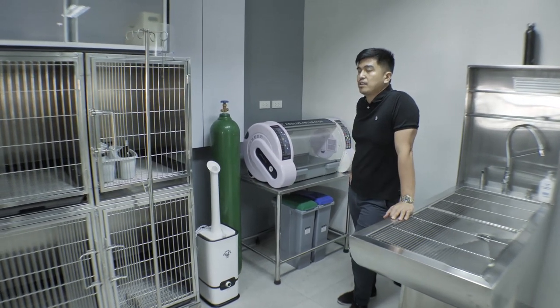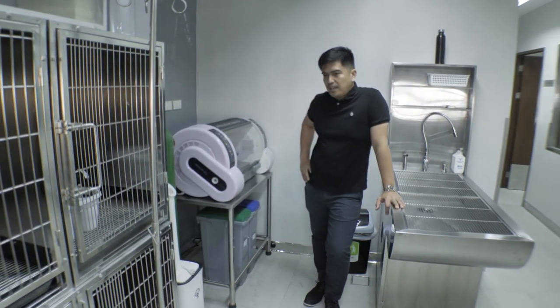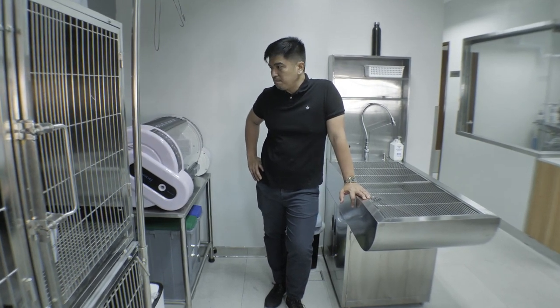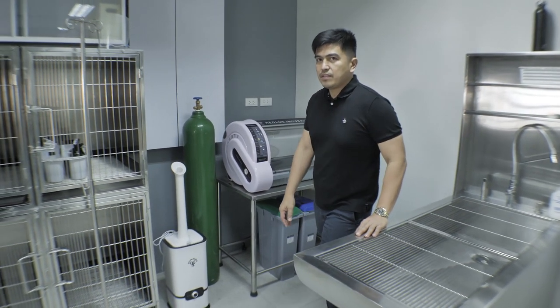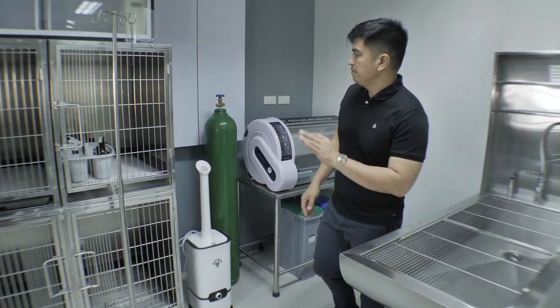This is actually our confinement room. And for animals that need actual heating and post-op monitoring, if they're small enough, we can put them here inside the incubator. And those that require actual regulation of body heat and temperature.